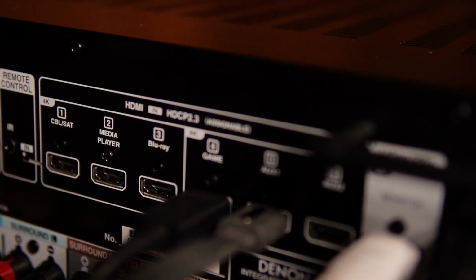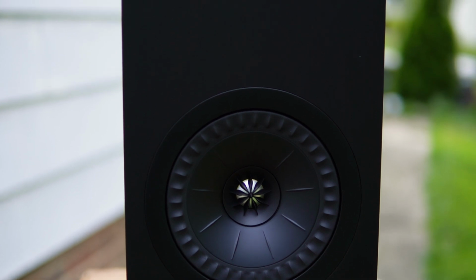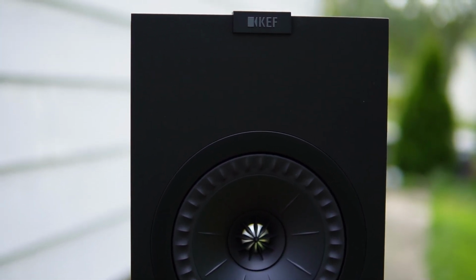I would give it maybe 8 out of 10. I was using the KEF Q350 speakers. Those are not very power-hungry speakers: 8 ohms, 87 decibel sensitivity. I thought the audio quality was very, very good, but that is just 2 channels driven.